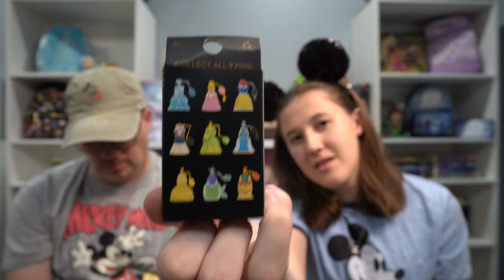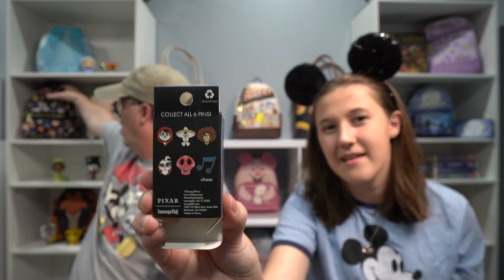So next we've got some Disney Princess perfume bottles. We got these off Box Lunch. They were $9.90. Oh, look, Coco. It goes with the Coco pins that we have from the box, which actually match that bag. Those little icons are on this Pixar bag.